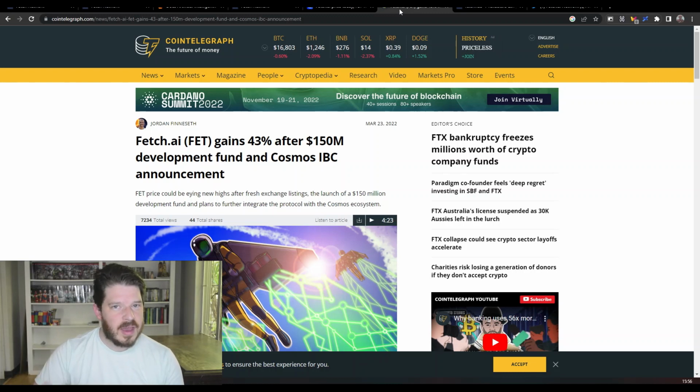Fetch.ai, something else that I'm pretty bullish on. This is an article from the beginning of the year. They gained 43% after there was an announcement of a $150 million development fund that they have launched to invite developers to build on their network. And also the fact that they've opened up the Cosmos IBC, which is the bridge that connects all of the Cosmos networks, so everybody based on the Cosmos SDK together.